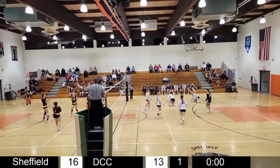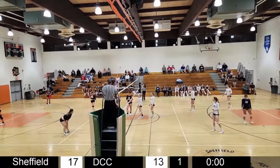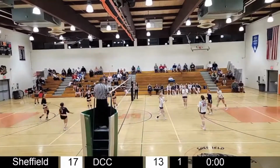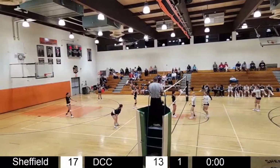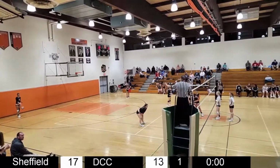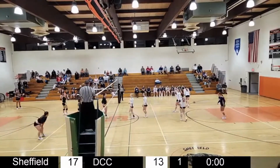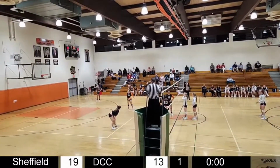There's the serve, and that's an ace for Cassidy Orinko. Sheffield up 4. It's 17-13. Orinko again, and that's another ace. Cassidy Orinko with back-to-back aces. And it's 18-13 Sheffield. Back to that 5-point margin that they had at the start of the set. And that is 3 in a row for Orinko. And it's now 19-13 Sheffield.